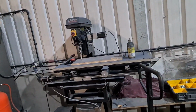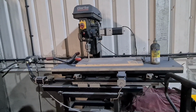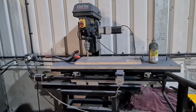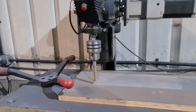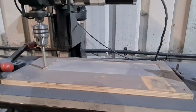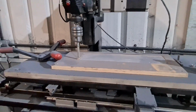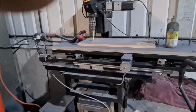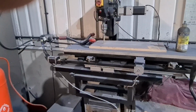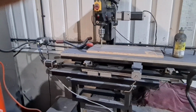CNC drill, going to be decommissioned. We had a huge job for that. We've worked it half to death, and we haven't really, as you can tell by the dust on it, we haven't really used it. I was messing around milling out a little bit of plywood, but it's not really used anymore, so that's going to be decommissioned and turned into, I don't know what yet, but it'll be turned into something trick.